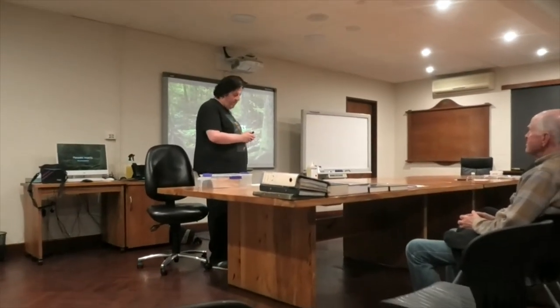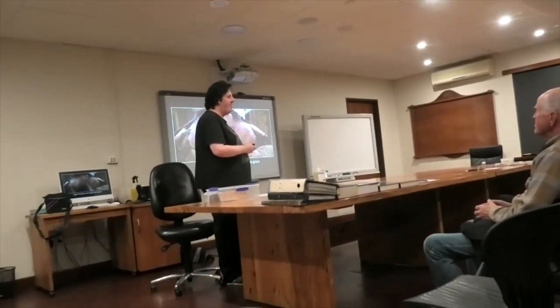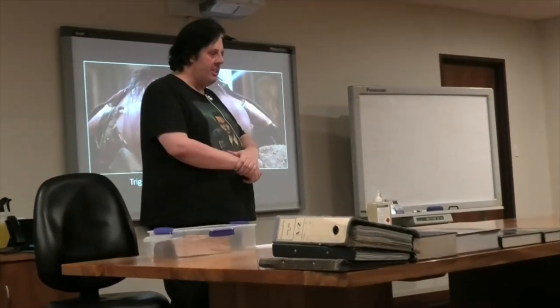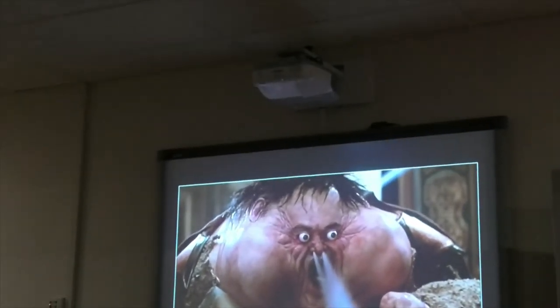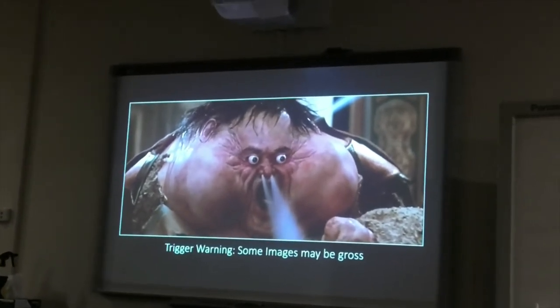Parasitoids. Word of warning, some images will be gross. I have gone through them and removed the really icky ones, but there might be one or two that might make you look away. As well, parasitoids always kill their hosts, usually when they're emerging or as part of their natural life cycle.